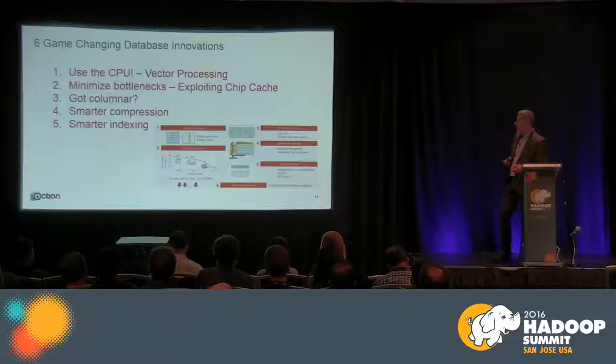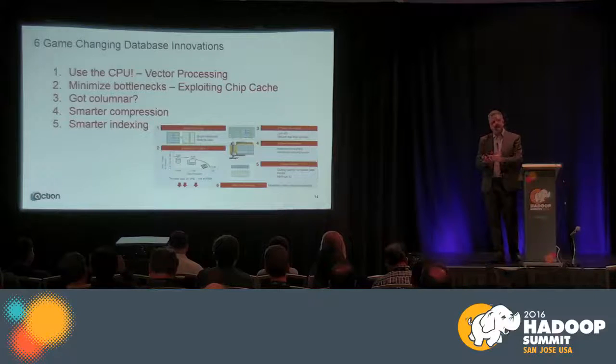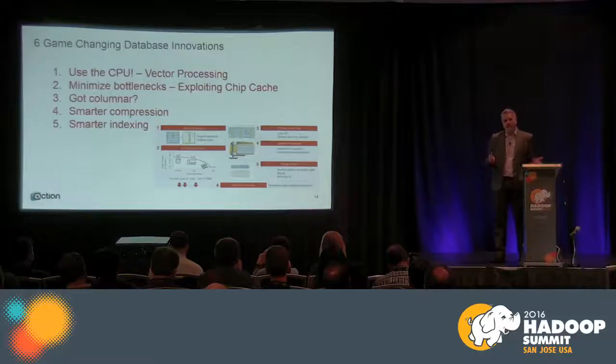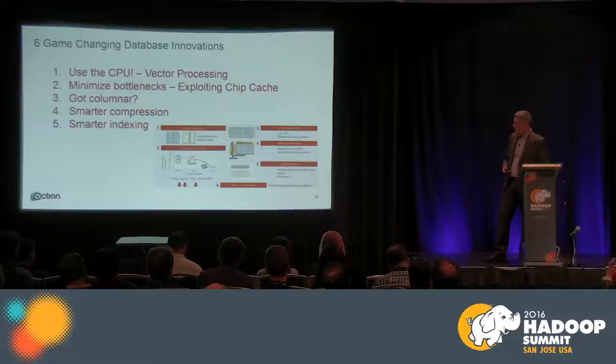Smarter indexing. We don't need to read our data in these blocks to find out what's in them. We know what the mins and maxes are of each block that we have stored. So our system doesn't even actually have to touch the data before it knows where the data blocks are. And again, in a Hadoop environment, you want to reduce the amount of network communication that has to go on. So you want your data nodes to understand what they've got. And part of that is by having smarter indexing.